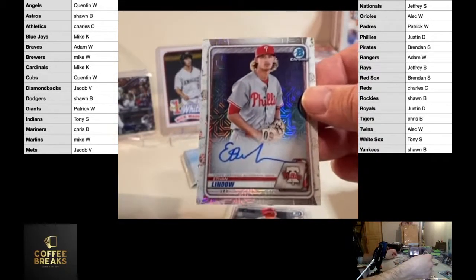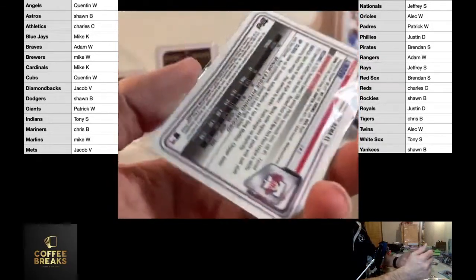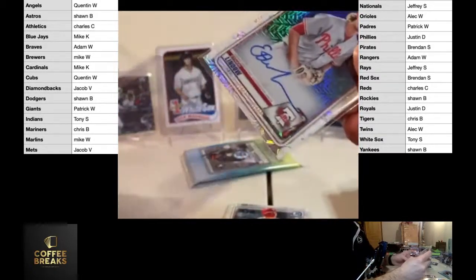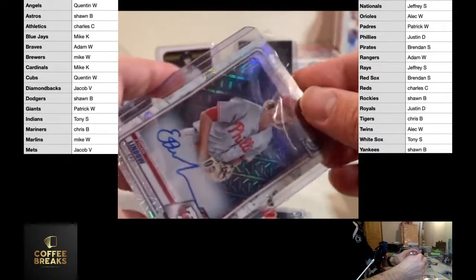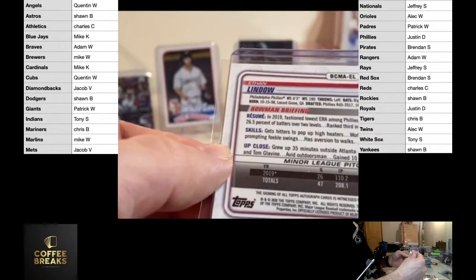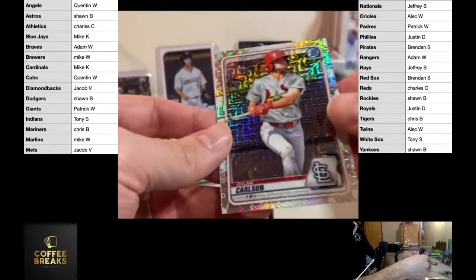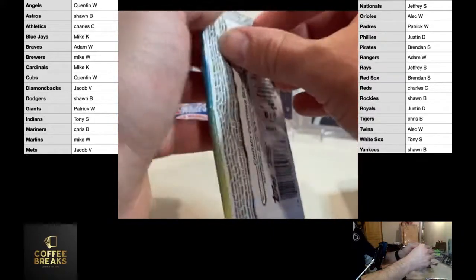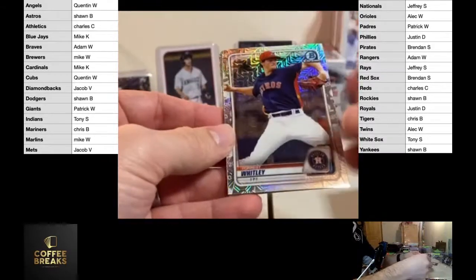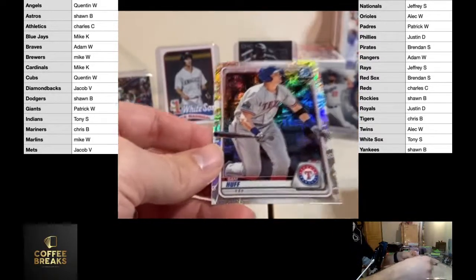Ethan Lindau. Full disclosure, not familiar with Ethan Lindau. 5th round pick, but being a 5th round pick in baseball doesn't mean anything. It could be good. It could be good as a 20th round pick to pay over the signing bonus. But Ethan Lindau, nice auto there, followed by a Mickey Moniak and Dylan Carlson. All right, last Mojo: Forrest Whitley, Nolan Jones, Andrew Vaughn, Luis Garcia, and Sam Huff.